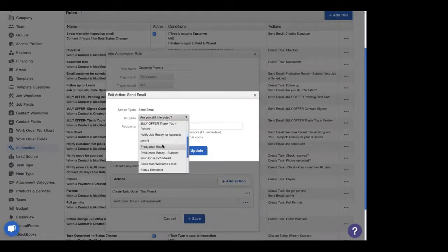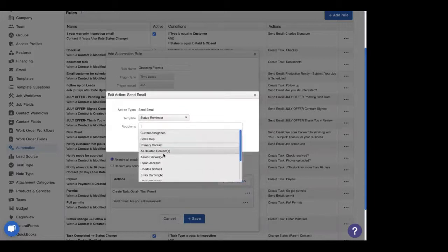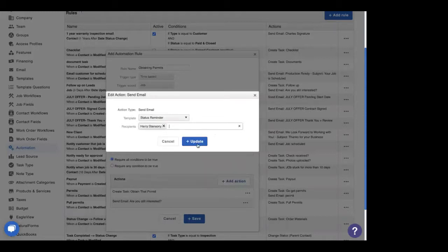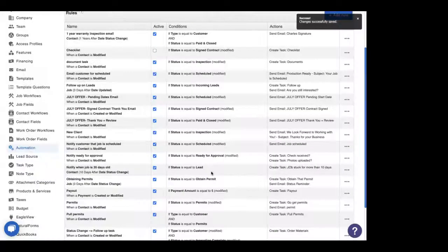And then we're going to edit this one. Instead of sending the "Are you still interested?" we're going to use the status reminder template and send it to Harry Stantney. If I can find Harry there, I was hovering over him. So basically this is going to send Harry an email saying, "Hey, this job has been stuck in the obtaining permit status for a while. Can you please help out the sales rep to get that permit obtained?" So there we go. Those 2 automation rules were fairly simple to create, and they are going to make strides in helping minimize the bottleneck that we've encountered in our workflows.